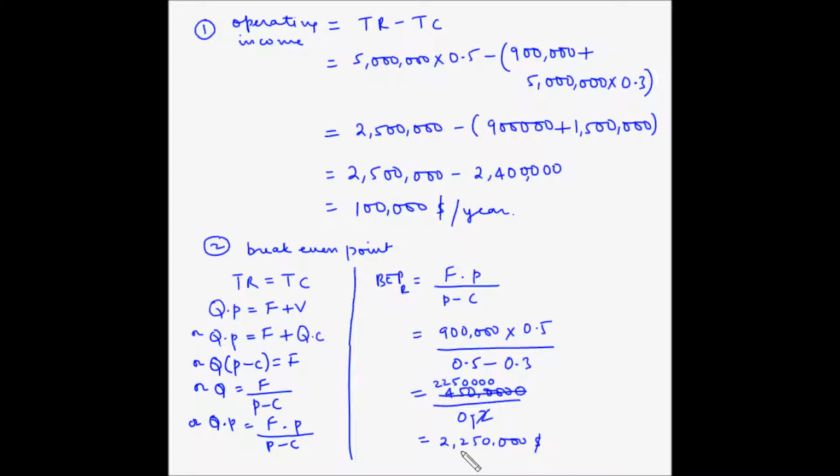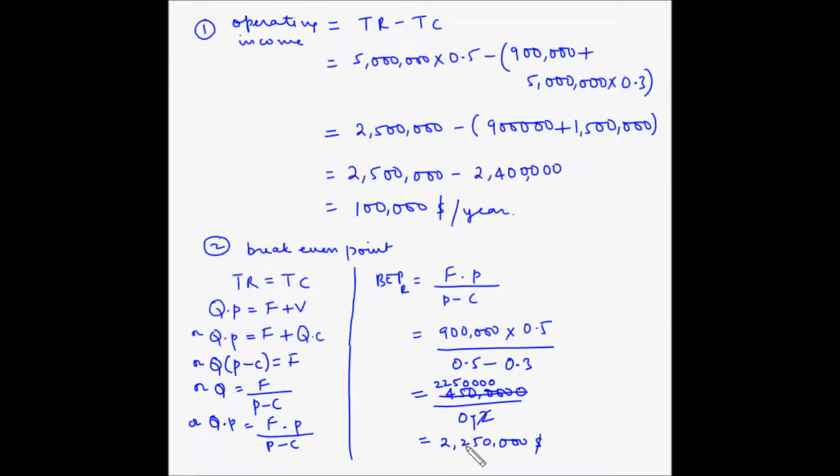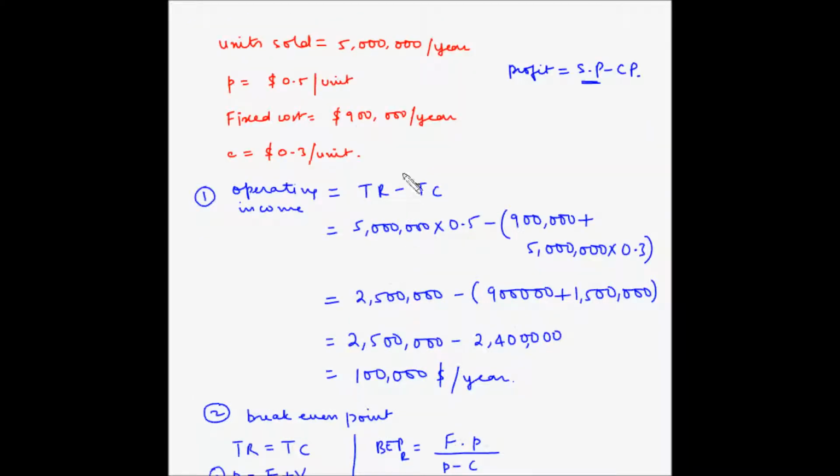So once the company, Maxis Manufacturing Company, makes a revenue of 2.25 million, at that point it has recovered all its cost. Now again, since the fixed cost is in terms of year, basically this much revenue has to be made per year. Now currently, what is the company making in terms of revenue? So currently it is making 5 million multiplied by 0.5, which is 2.5 million. So definitely it has surpassed the break-even point and has started making profits.